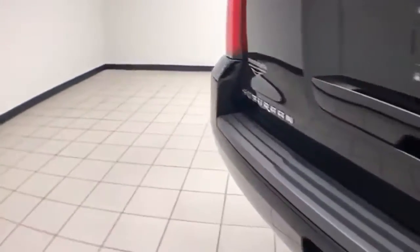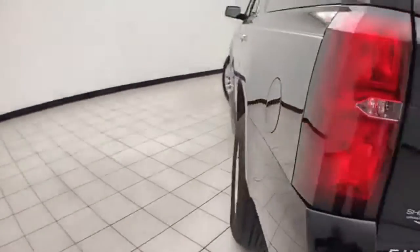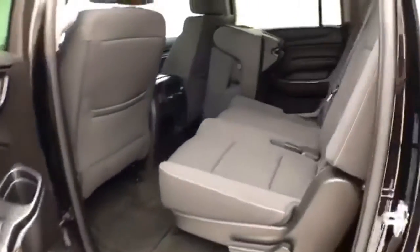Backup camera, along with rear parking sensors for additional safety, hitch and wiring. Lots of cargo space in the rear. And very clean, as you can see, no dents or dings in the body. Running boards make it easy to get in and out, especially for kids or shorter passengers.